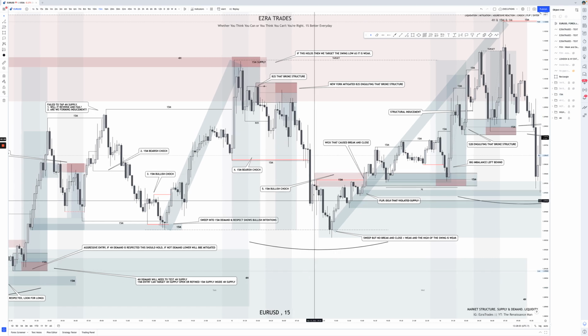Price, we have this POI here, we have this sell. This is basically a stacking of sell orders that looks like a shooting star. And then we push price lower to the downside. At this point, we already had a 15-minute change of character here. So price was bearish. We swept this liquidity, so that's when we took profit from our trades.